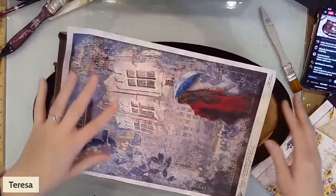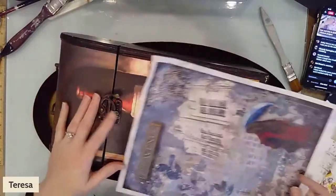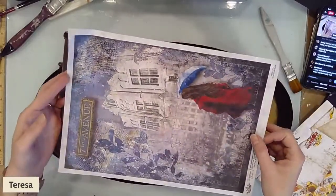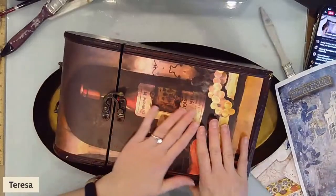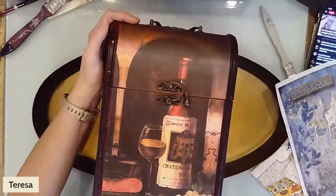The 7th Avenue or the Rainy Day paper on this wine box, because I literally cannot get enough of this image. So this is my double wine box this time. Hi, Mary.